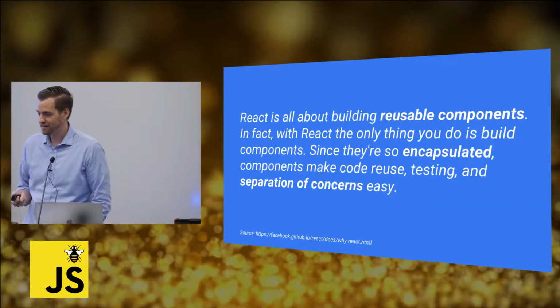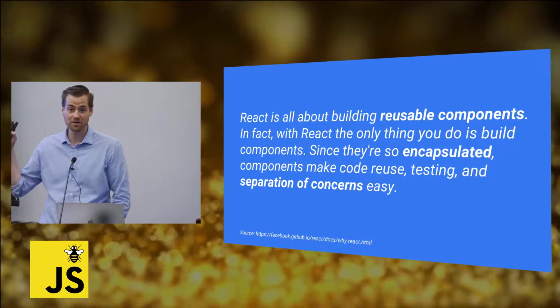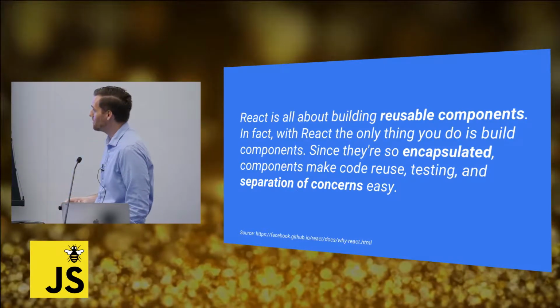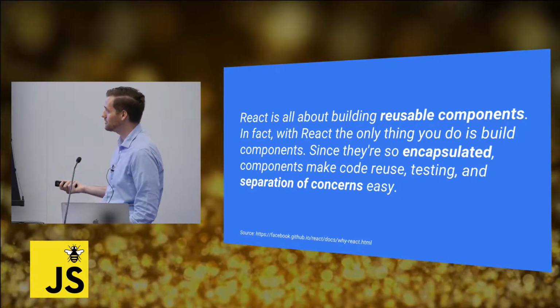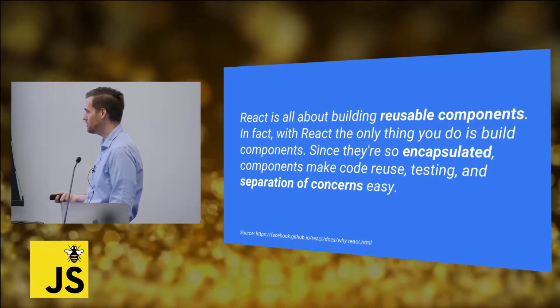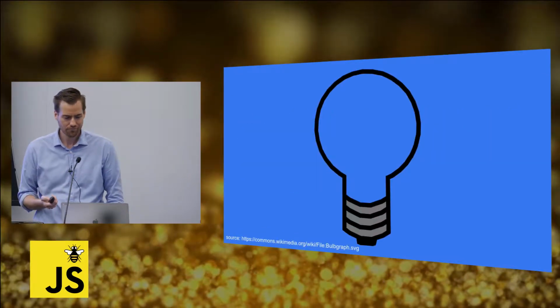And the reason why React is so popular is because it's all about building reusable components. I think components is like the word of the day, so you're going to hear that like 1,000 times today. In fact, with React, the only thing you do is build components. Since they're so encapsulated, components make code reuse, testing, and separation of concerns easy.